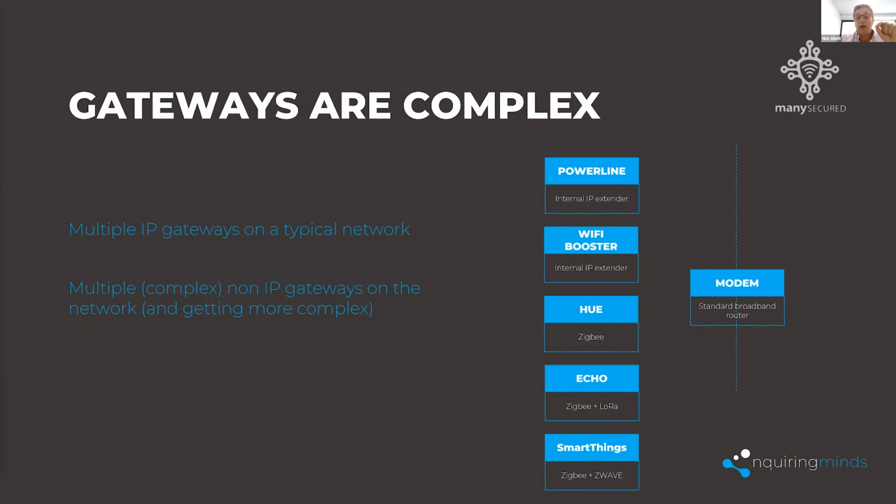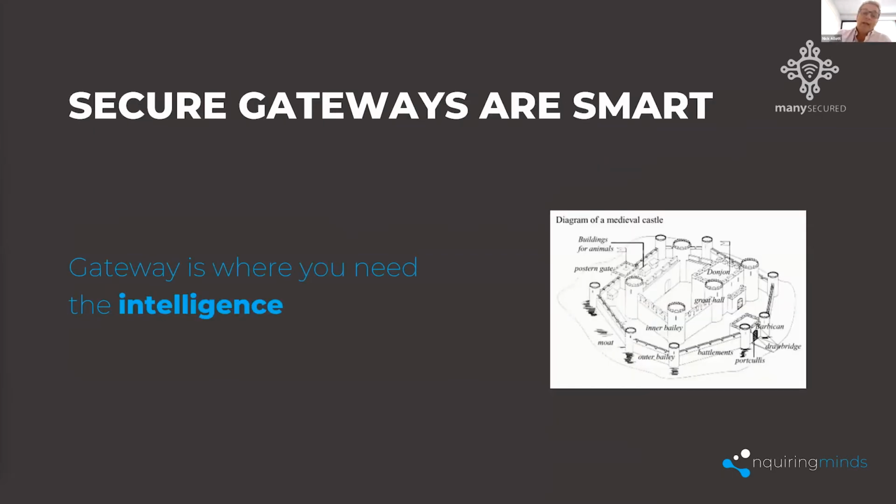Often there will be an IoT router gateway, whether it be a Philips Hue, an Echo or SmartThings, and they're interestingly acting as gateways between two very, very different types of network. And then finally, gateways or secure gateways should be smart.